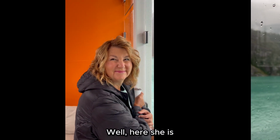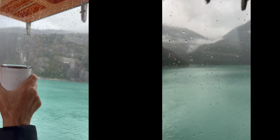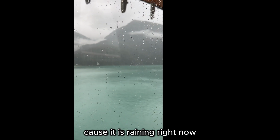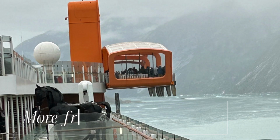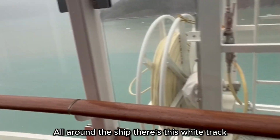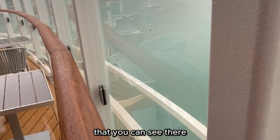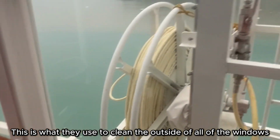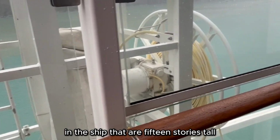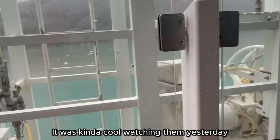Well, here she is with her morning coffee. We're actually outside, but under a covered area because it is raining right now. So, fun fact, all around the ship there's this white track that you can see there. This is what they use to clean the outside of all of the windows in the ship that are 15 stories tall. It's kind of cool watching them yesterday.